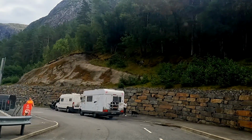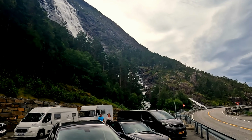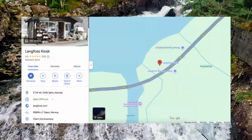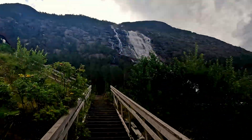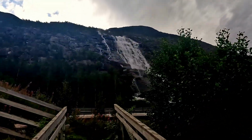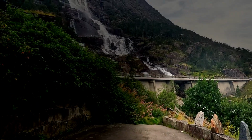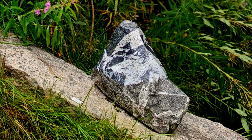There's a free parking lot on each side of the road, right there by the waterfall. The southern parking lot also features a small shop where you can pick up souvenirs and snacks to enjoy during your visit. For those interested in diving deeper into Norway's natural history, be sure to check out the rock display located along the path beneath the shop. It is a fascinating exhibit that showcases the geological history of Norway.